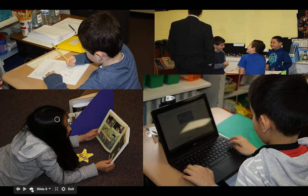Here's just some pictures of our third graders recently involved in some of the activities I just described.